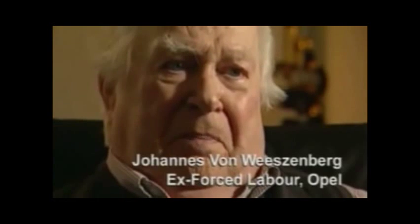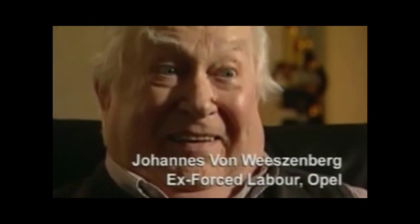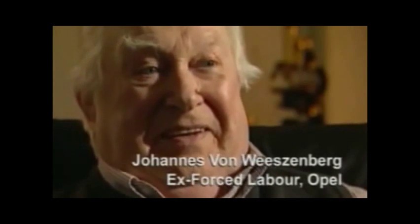We said that must be a joke. Here the trucks are being produced, which are used to fight the Americans. Yes, that's how it was. And still there was no attack. And so we said, sure, after all, the Americans are not so stupid that they destroy their own factory. The Americans are not so stupid.